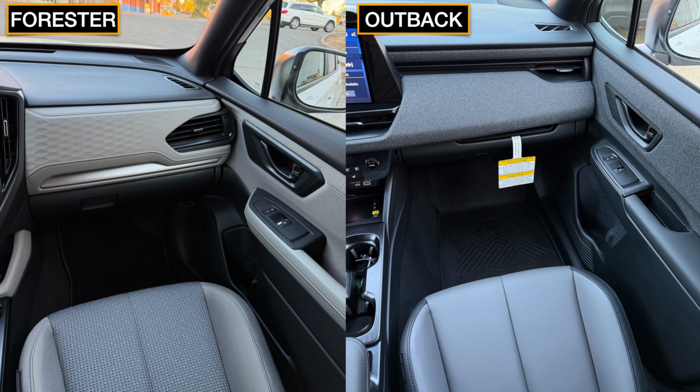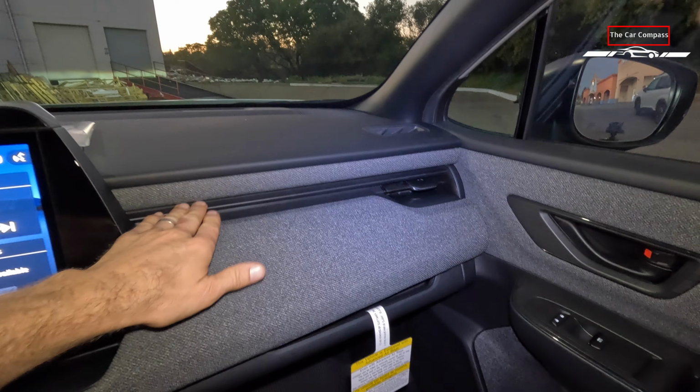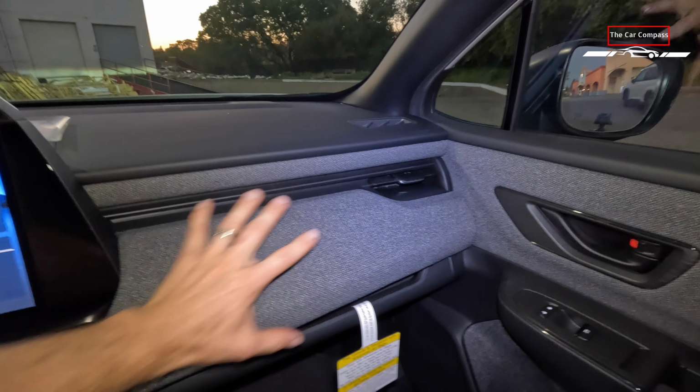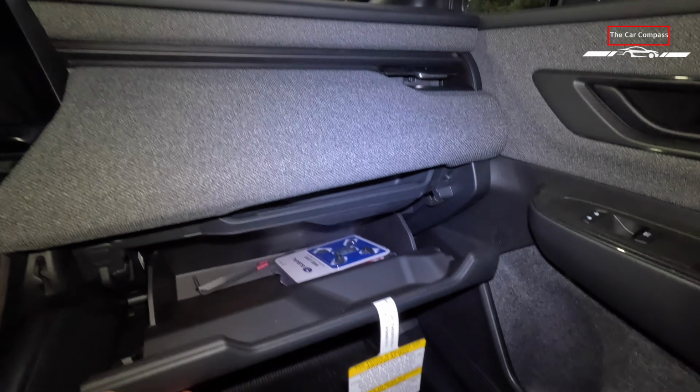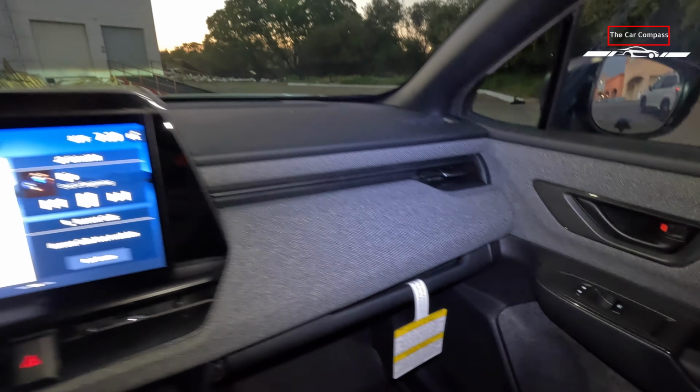Now let's move forward with the dashboard, and this is going to be the design in the Outback. It's a soft touch for the top. You have inlays, matte black plastic, a lot of fabric, and then a shelf right here, and this is a lockable glove compartment. Now let's go ahead and discuss this screen.